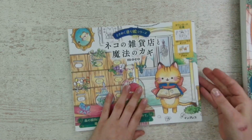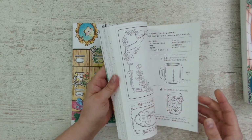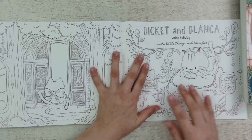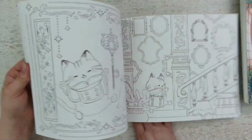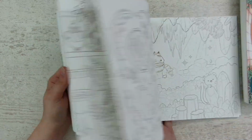I colored in Moko about a cat. I think it's very cute. This art style is a little different. You can see the lines are sepia colored, I think, reddish brown. And I loved it. All about the cat.